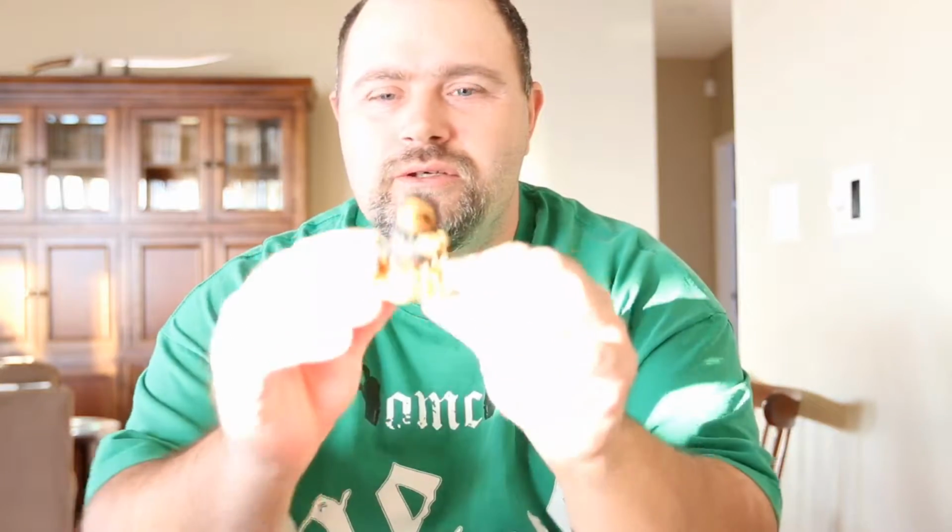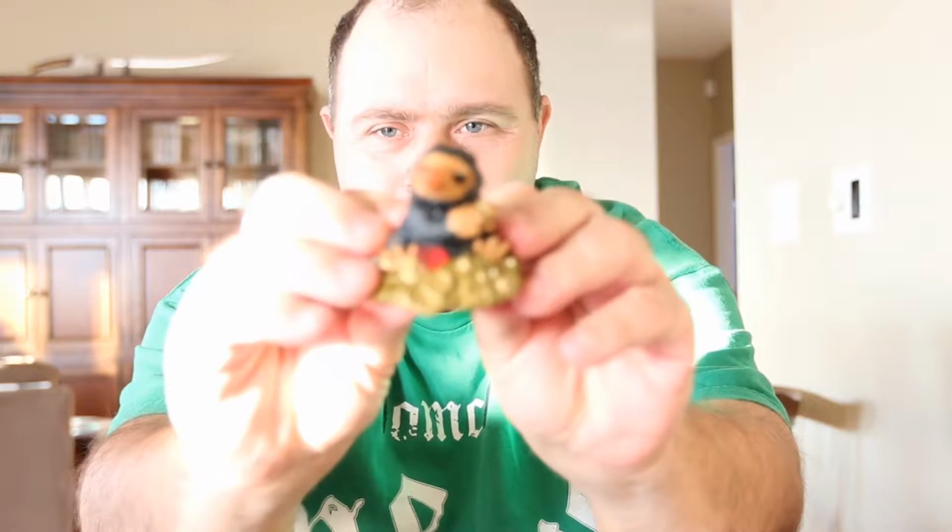Today I'm going to be unboxing my Fantastic Beasts and the Crimes of Grindelwald Mystery Minis and this cute little Newt Scamander QPosket here. And my first one that I had started unboxing to show you guys is this baby, or this Niffler.